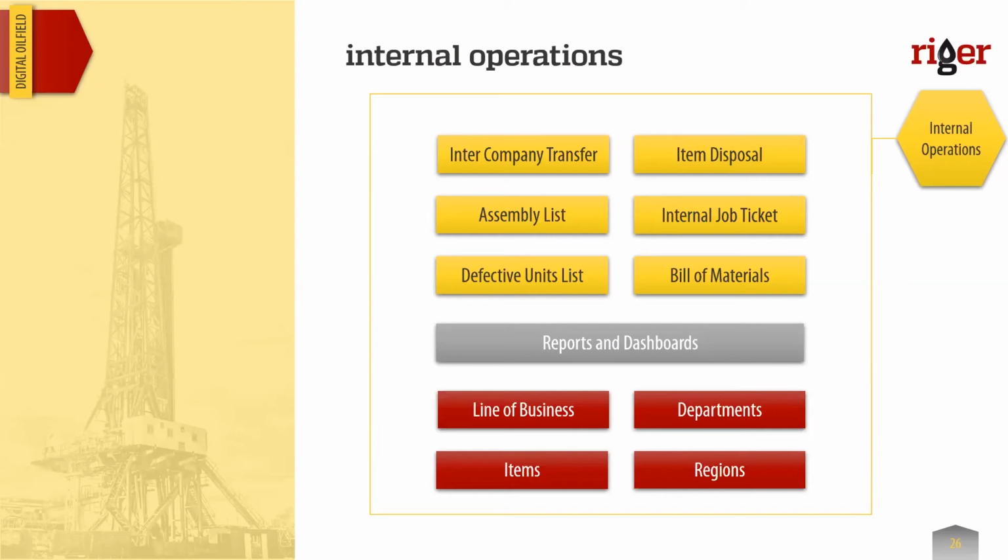Everything is captured and pulled up to the reports and dashboards. And we also have different dimensions to analyze your activities, like line of business, or you can analyze revenue or rental units utilization by departments. And definitely everything is broken down by individual items and by regions.